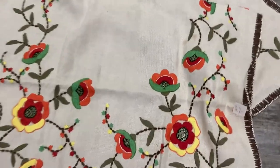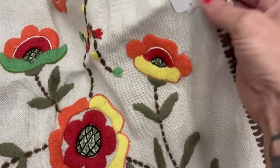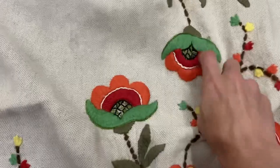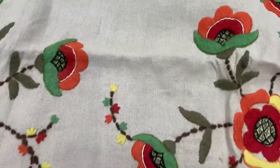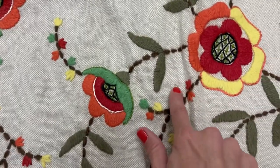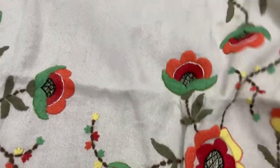So I wasn't able to completely open it up because it is attached here with this price tag. I see a little bit of a stain here and here. But other than that, it looks like it's in really nice condition. So I might be able to get the stain out. There's a little one here as well. So for $3, I'll take a chance.